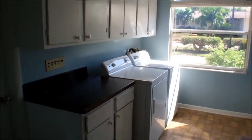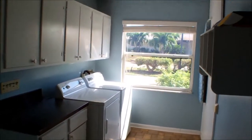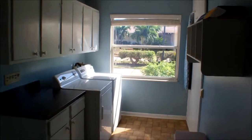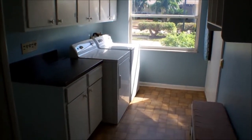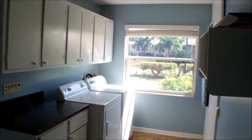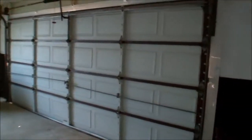Here we have, just to point out the obvious, a laundry room. Some of the homes in this area, believe it or not, have laundry rooms in the garage. So the fact that we have the laundry room under air is a nice feature. And I should mention, speaking of the air, the house does have a brand new air conditioner, both inside and out. So nice cool air. And as you can see, we're now taking a peek in the garage.